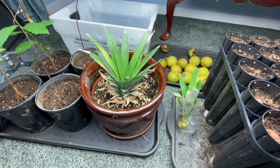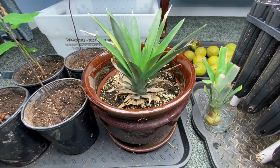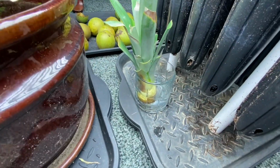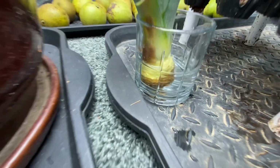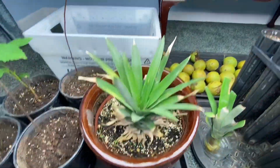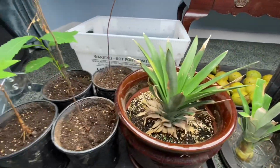These are just pineapples from the supermarket. After you cut your pineapple, just peel it back a little bit and put it in a glass of water, and it'll start growing roots. And once it gets a little roots, put it in a pot. You can see it's growing, starting all over again.